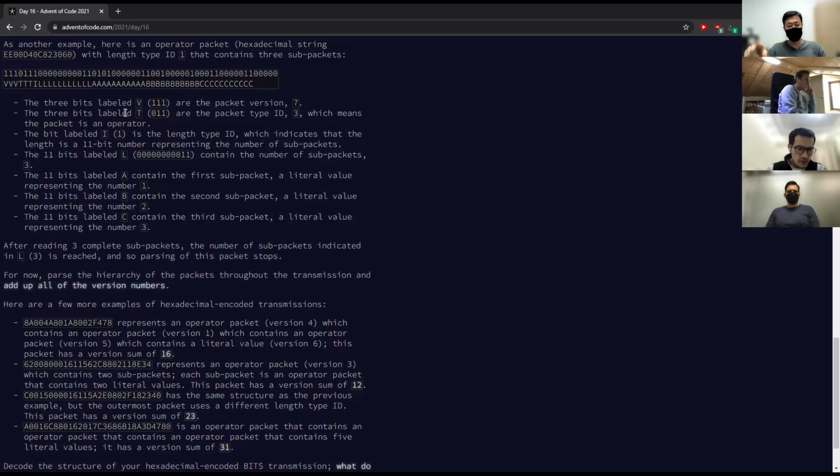So just so we get to the end of instructions, because there's a lot of confusion on this one, even for me. So that third example has the same structure as the previous example, but the outermost packet uses a different length type ID. This packet has a version sum of 23. And the last example is an operator packet that contains an operator packet that contains an operator packet that contains parameter values, with a version sum of 31.